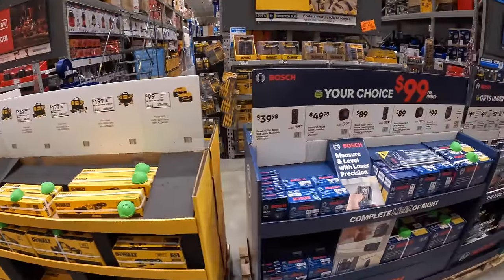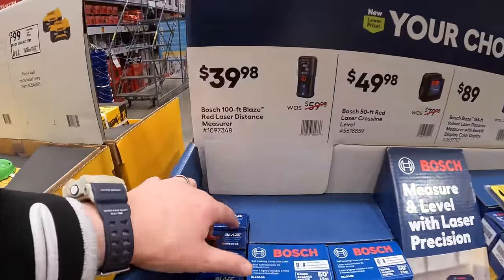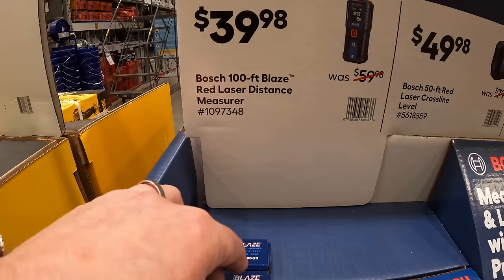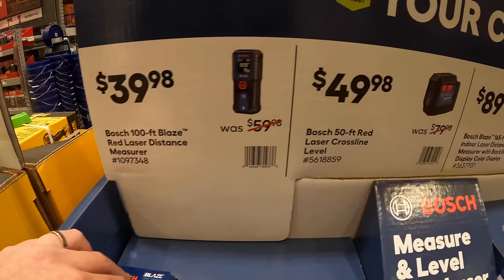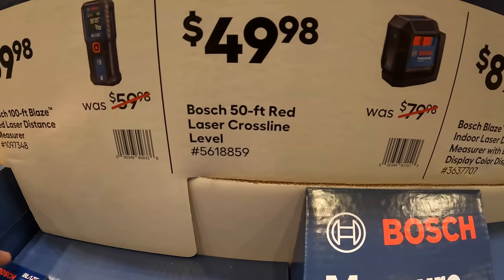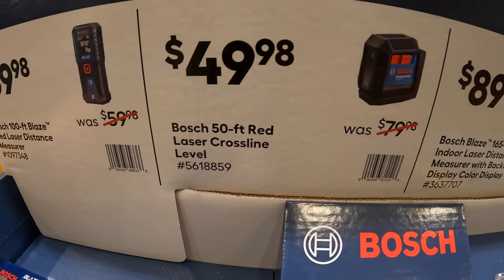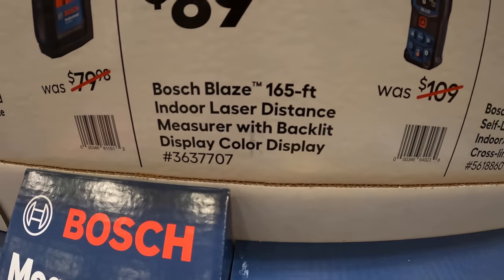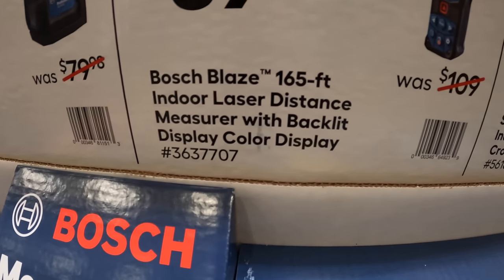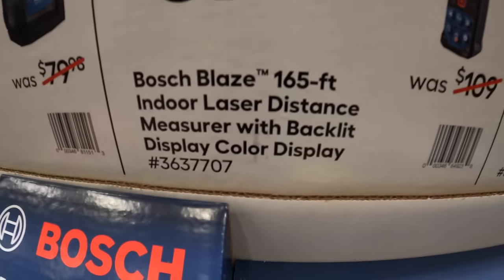Bosch has a $99 your choice. They do have for $39.98 the 100 foot Blaze red laser distance measure. $49.98 the Bosch 50 foot red laser cross line level. $89 for their 165 foot indoor laser distance measure with a backlit color display.